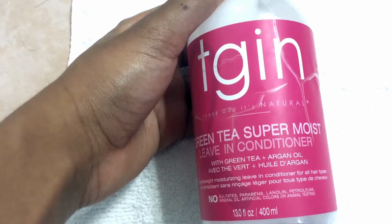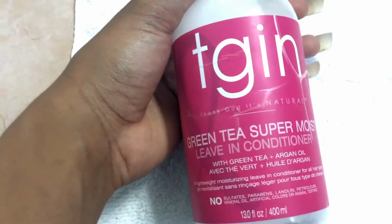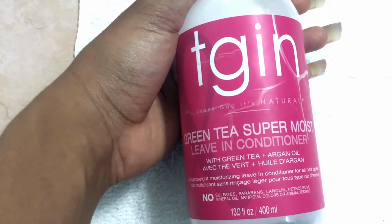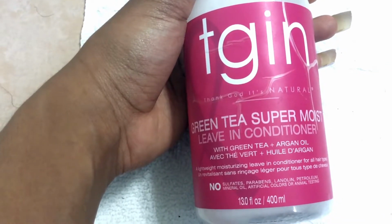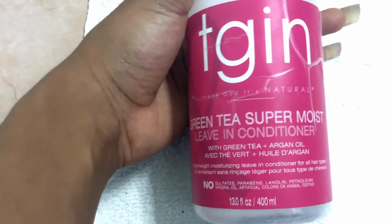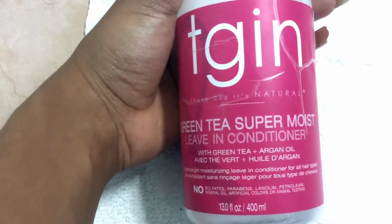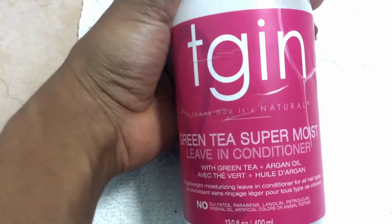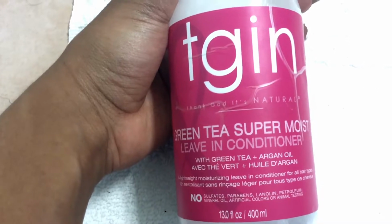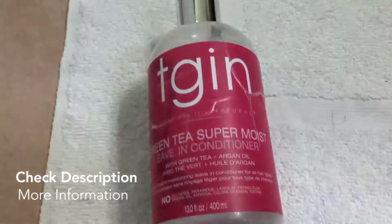Oh my goodness. But yeah, if you want to find it, you might think, wait a minute, it's pink, or wait a minute, it's white. It's the same thing. I double-checked to make sure it had the same ingredients. But pink, I understand why it's pink. So again, this is the TGIN Thank God It's Natural Green Tea Super Moist Leave-In Conditioner with green tea and argan oil in it. Thumbs up.